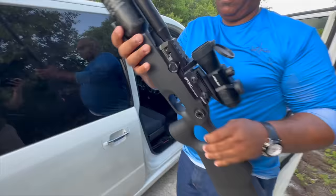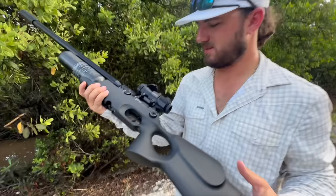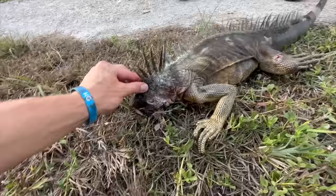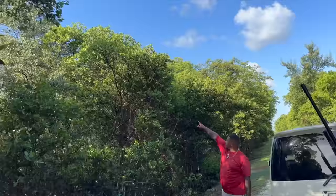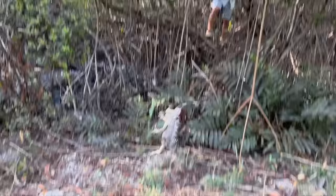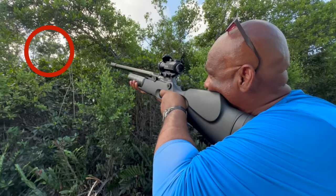Tell us a little bit about what gun we're using right here. So this is the FX Crown MK2, you can get it at Utah Air Guns. Caliber? .22 caliber. How many grain? 18.5. What's their mouth look like? Teeth? Oh, yeah, you gotta be careful with that. Oh, wow. Look at that. Oh, gosh. Big one up top. There we go. There we go.